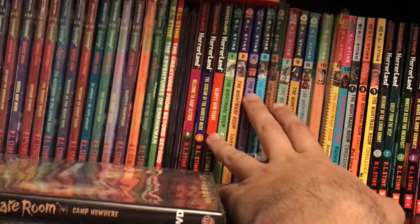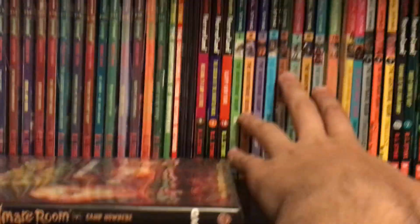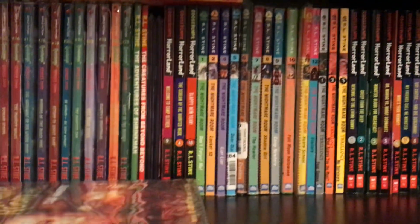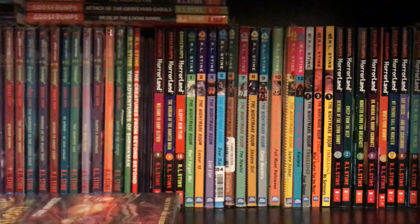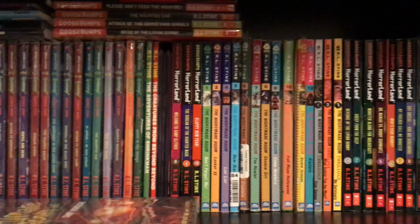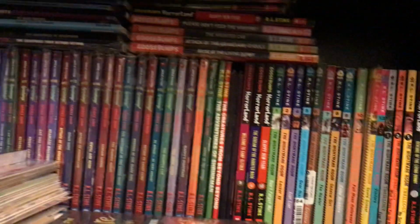I'm only missing book 3, which is I think My Name is Evil. But yeah, I have the hardcover for Full Moon Halloween. I also have another hardcover I'll show you in a sec. But yeah, this set was really important for me to complete because it's kind of like the bridge between this and Horrorland, at least for the R.L. Stine books and serious kids horror.